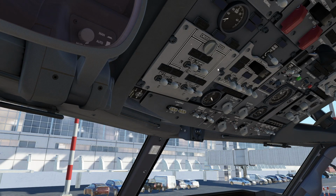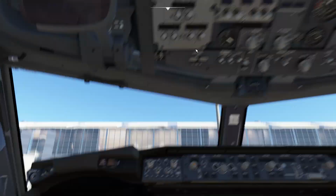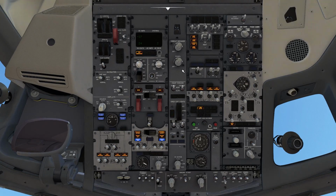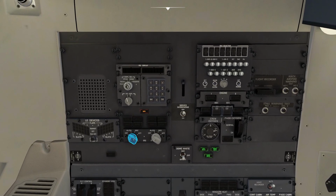Right, let's get started. We're going to jump onto the overhead panel. Righty then, and we're going to turn the batteries on. Batteries on, emergency lights on. First thing we're going to do is go up to the upper overhead panel and turn on the IRS systems. What this does is basically tell the aircraft where it is in the world.